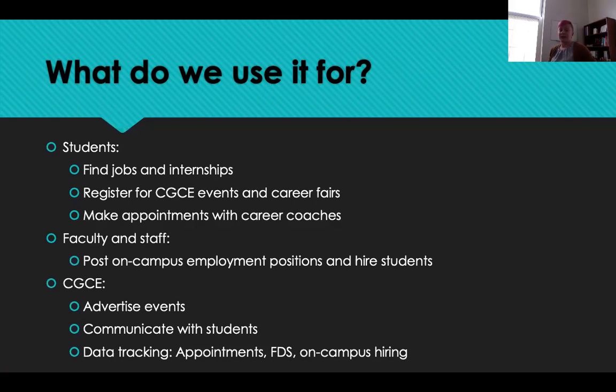And then for our center at large, just so you all are aware, Handshake is where we primarily advertise our events. We communicate with students through there, so we have the ability to send out mass emails about upcoming events and application deadlines for Epic Advantage, for example. And we also use it for a lot of data tracking, like the number of appointments we've had with students. FDS is our first destination survey, where we survey students about their first career outcome after LLM. So we collect the data through Handshake.